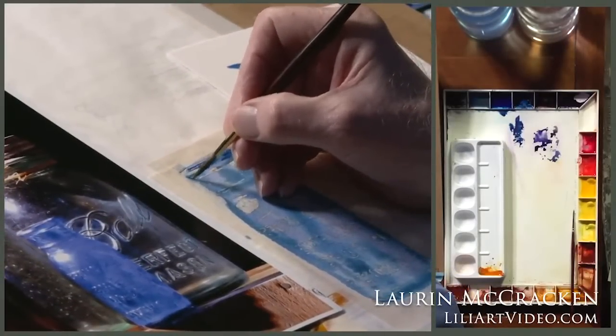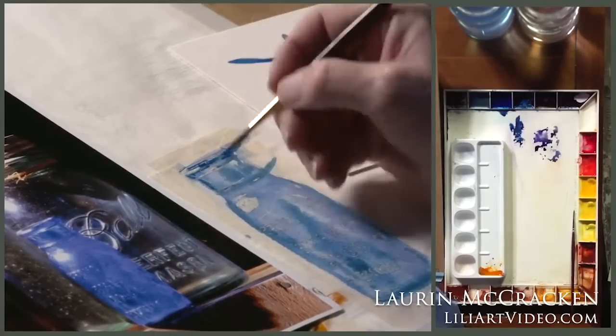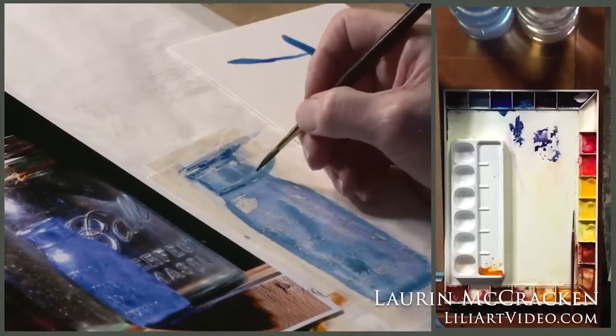And this is where we're starting to add the real details. Everything else we've done so far, while important, was just building this base.